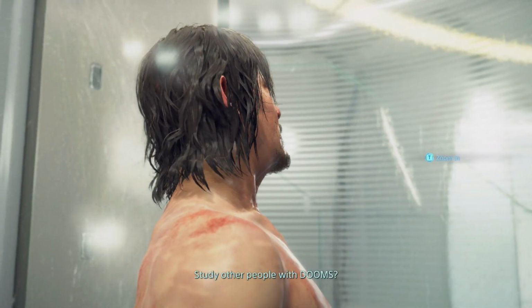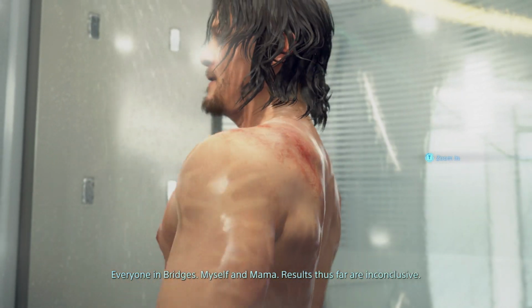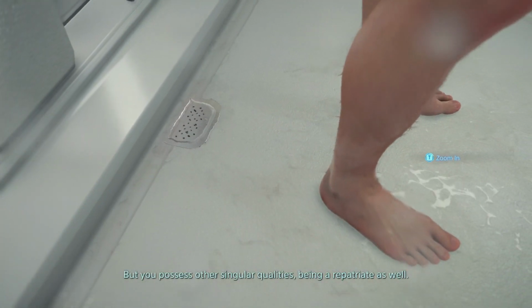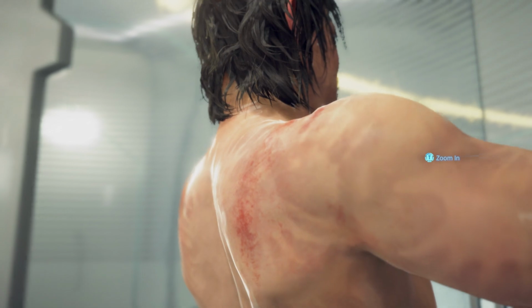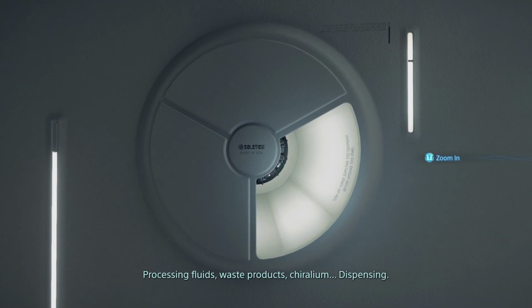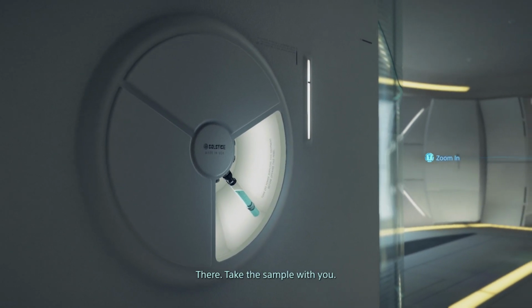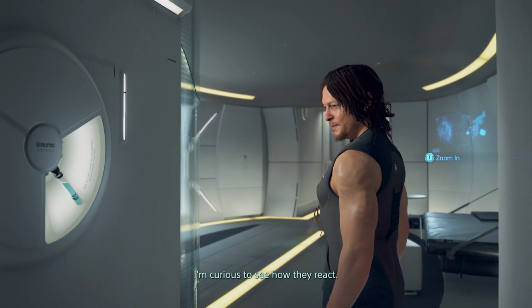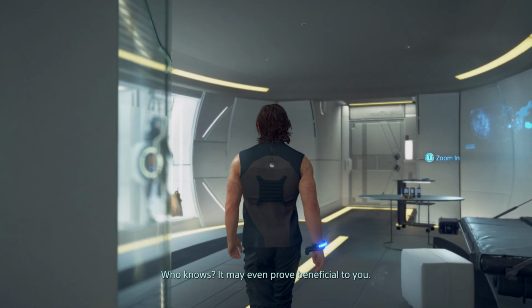Study other people with dooms? Everyone in Bridges, myself and Mama. Results thus far are inconclusive. But you possess other singular qualities, being a repatriate as well. I must confess to a measure of optimism. Processing fluids, waste products, dry relic, dispensing. There. Take the sample with you. Should the opportunity arise, try using it on a BT. I'm curious to see how they react. Who knows? It may even prove beneficial to you.